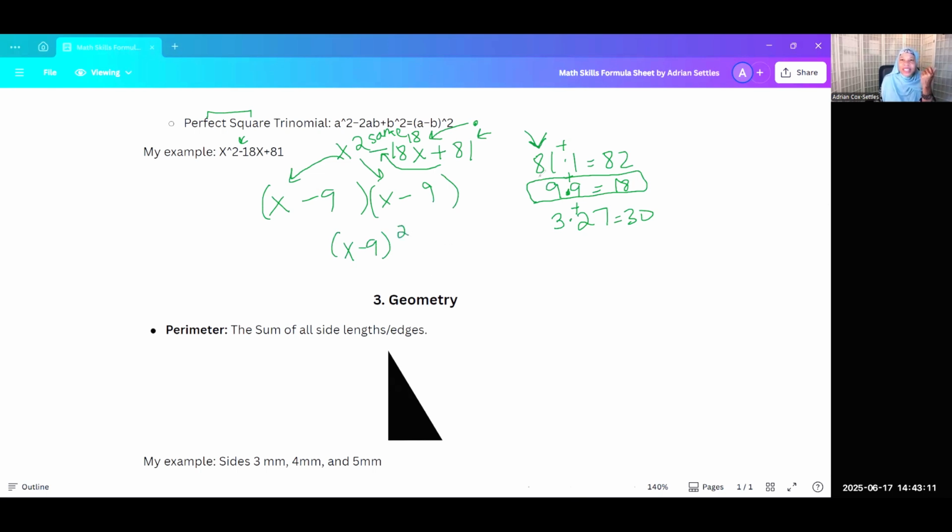Okay. And if you want to check it, why not? We've been checking it before. Let's go through and have some fun doing the FOIL method. And there's another method also to do it. Let's see, should I show you the other method? Okay, I'll show you the other method. This is another method you can do to multiply also. So let's see if you like this. I learned this in college and it was amazing.